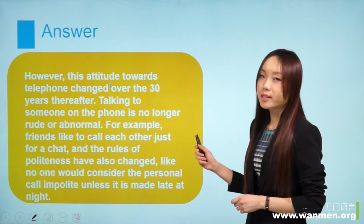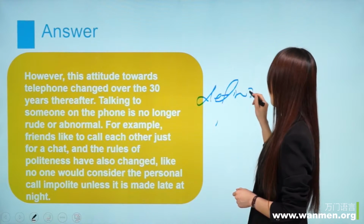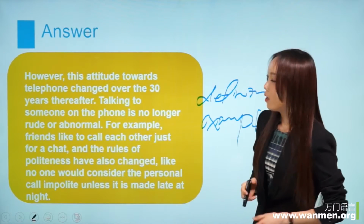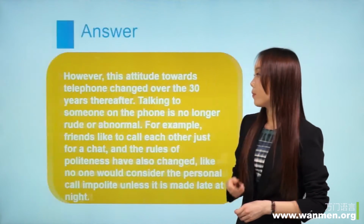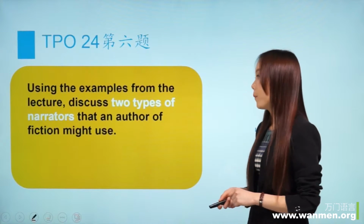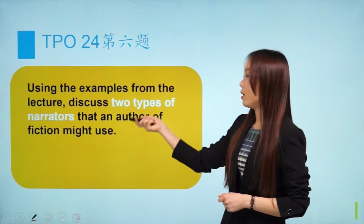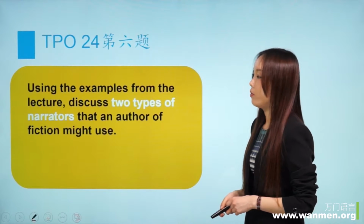那么这个地方就是先给啊咱们的 definition. 那么第二步呢就是 example. 你知道这样两个步骤之后呢，咱们以后作答啊就有一个针对性。然后下一个呢，我们就来看一下第六题。那么第六题就全靠咱们听了。我们首先来审一下题，知道题目啊要求的这个内容是什么。Using the examples from the lecture, discuss two types of narrators that an author of fiction might use.